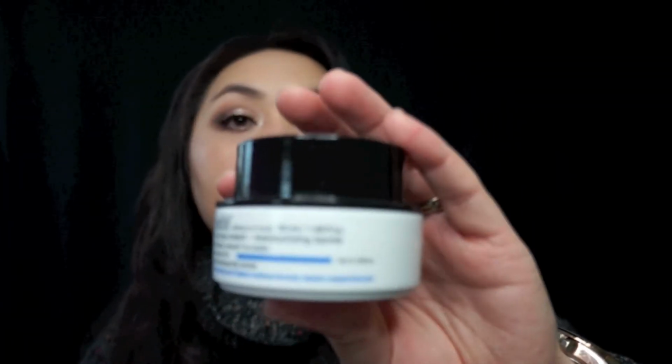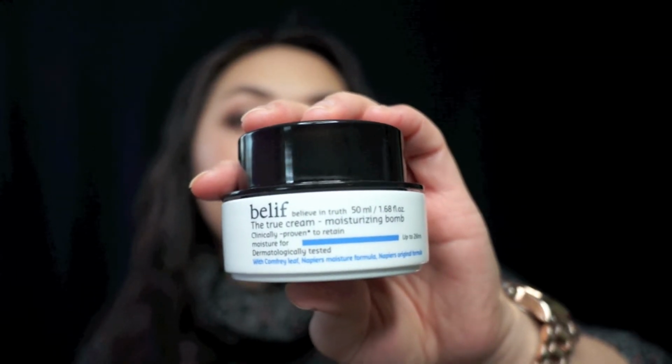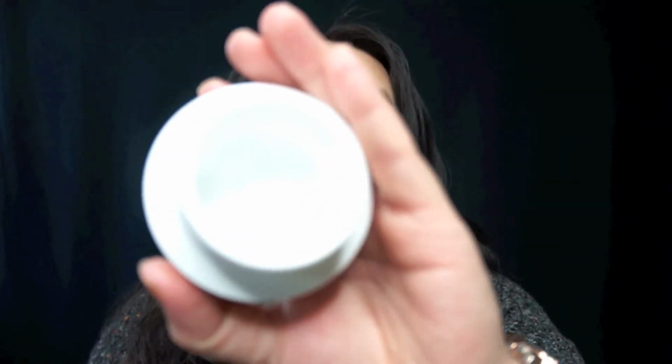So anyway, my favorite moisturizer right now is the Belif True Cream Moisturizing Balm, and this is a Korean brand. It is actually the top moisturizer in Korea right now, or the best moisturizer in Korea right now. It is a very thin consistency, but it's very hydrating. I'm almost done, but I don't even know where to apply this, but it's so hydrating and you only need the littlest amount of product and it just goes on so well.